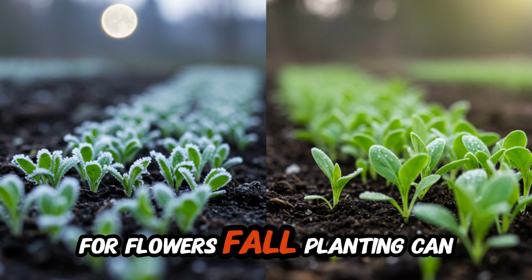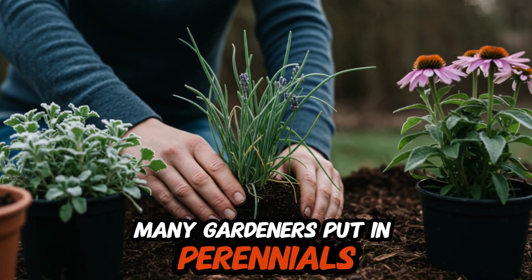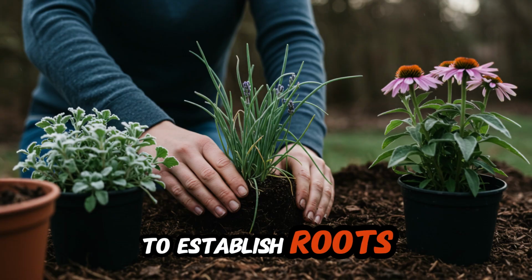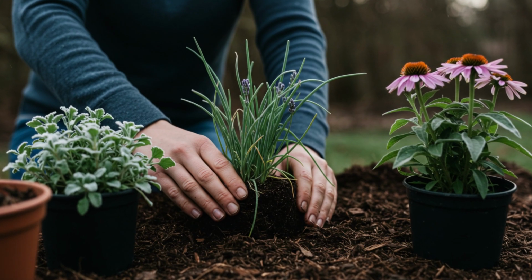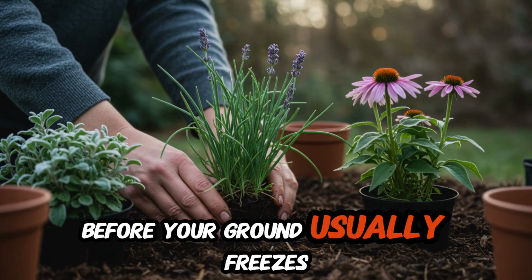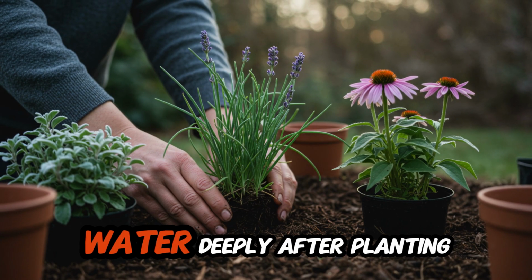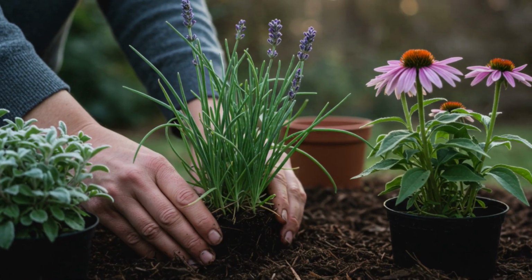For flowers, fall planting can also be a trap. Many gardeners put in perennials too late. The plants don't have time to establish roots before the soil freezes, so they die over winter. If you're planting perennials or shrubs, aim for at least 6 weeks before your ground usually freezes. That way the roots settle in. Water deeply after planting and mulch well to protect them.